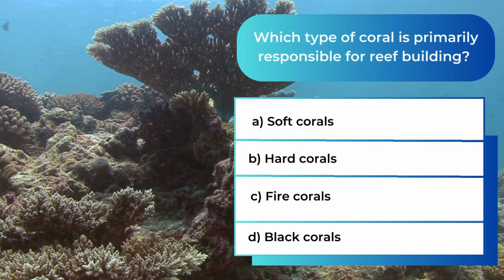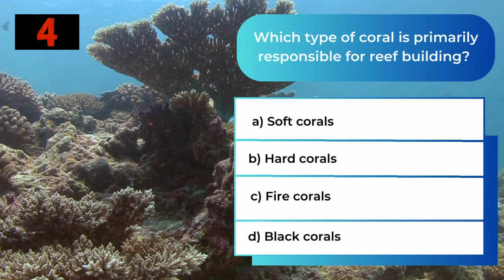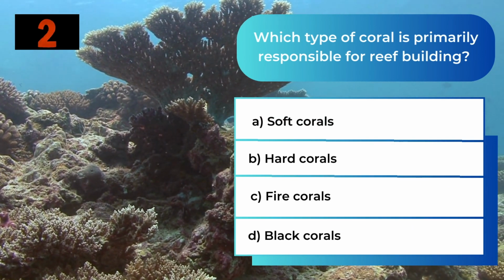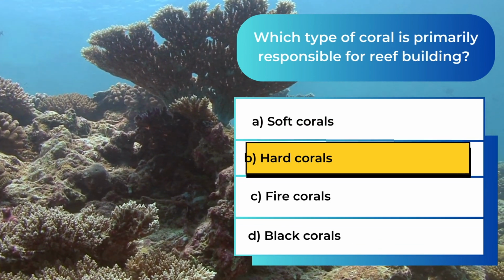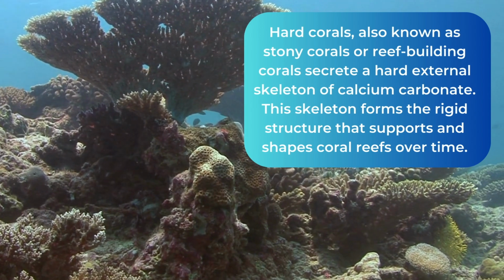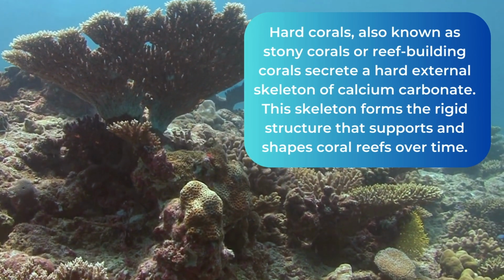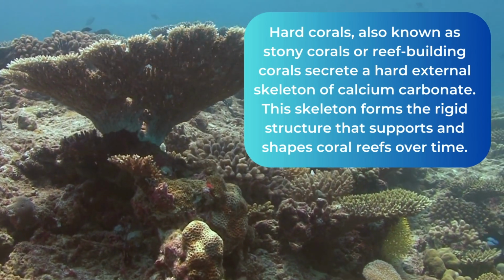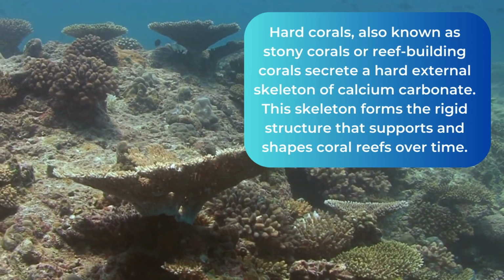Which type of coral is primarily responsible for reef building? The answer is B. Hard corals. Hard corals, also known as stony corals or reef-building corals, secrete a hard external skeleton of calcium carbonate. This skeleton forms the rigid structure that supports and shapes coral reefs over time.